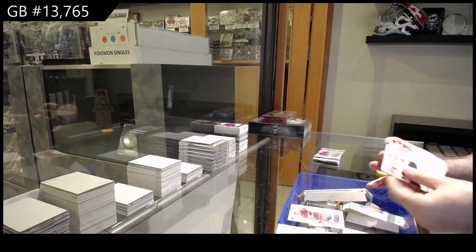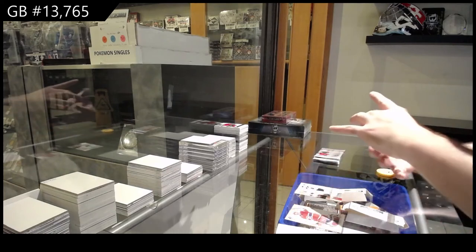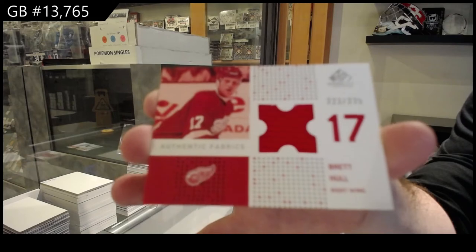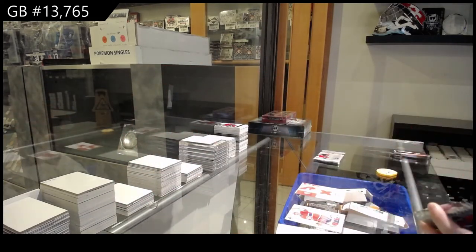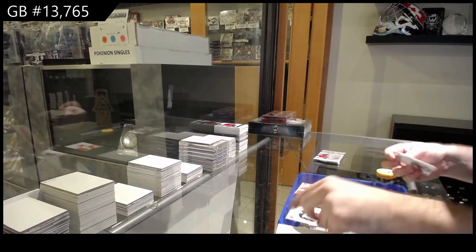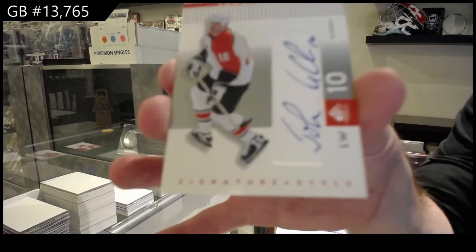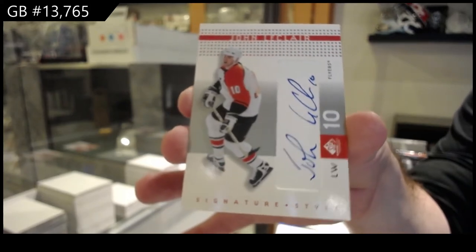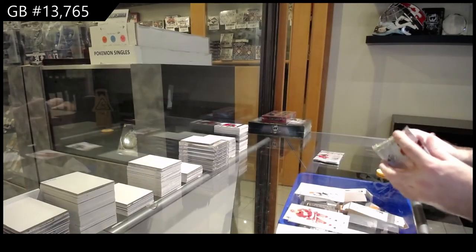We've got a Gretzky flashback to 999 for the LA Kings. And a Brett Hull jersey to 225 for the Red Wings. We've got, that's a nice one, signature style, John LeClair, Philadelphia Flyers. Signature style, John LeClair.